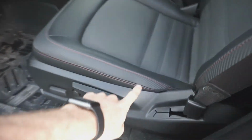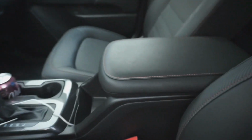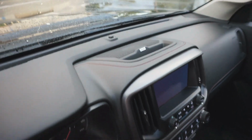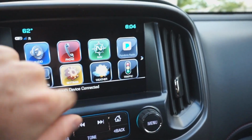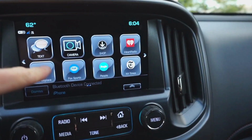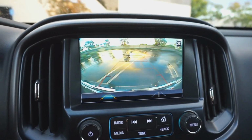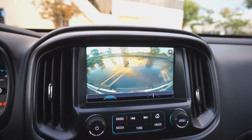Now, first thing you'll notice, I have a ton of red stitching everywhere. So it's right there in the seats, all the seats, in the door, on the dash, center console, steering wheel, pretty much everywhere. I also have the Bose premium sound system. So you get the weather app, you can check the weather, traffic, truck comes with Pandora. The backup camera, that's super cool. So you can turn the backup camera on for as long as you want to. As long as you're not in gear, you can turn the camera on as long as you want.